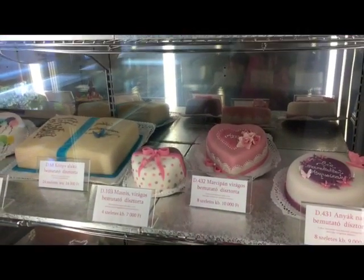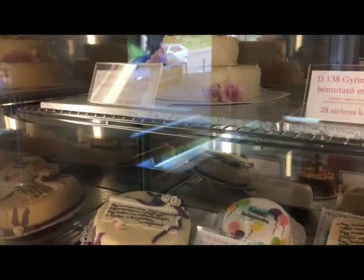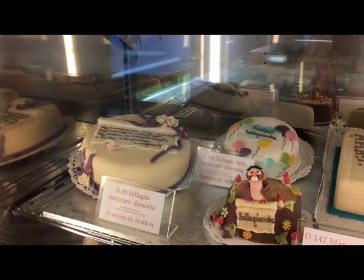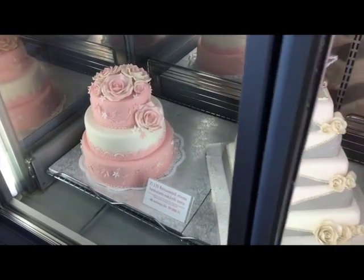It's also a bakery, and I just love their ice cream. It's the best in all of Hungary as far as we're concerned, but I love videotaping their cakes, even though it's not something I want to eat. I'm fascinated with how they do cakes in Hungary.